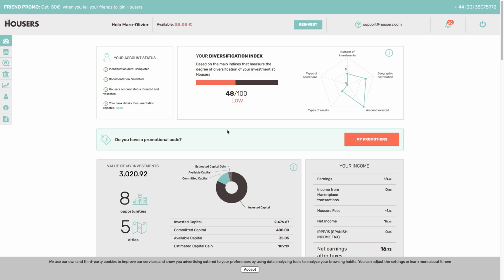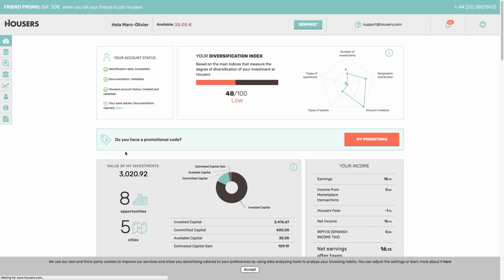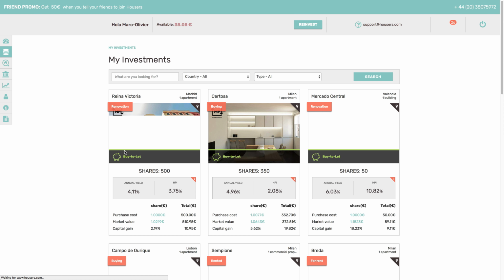So we are now going to switch over to the computer so I can show you my portfolio, my first investment, right on the Houzers platform. Alright, so we are here on my Houzers dashboard and I will first show you what was my first investment ever. Then I will show you my portfolio at the moment, and also after that what were the results after this 1 year of investing on the platform.